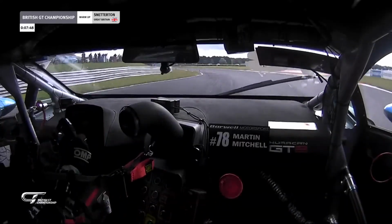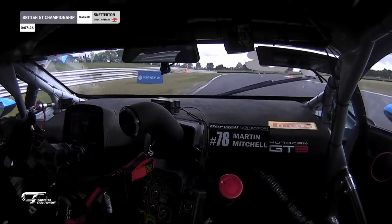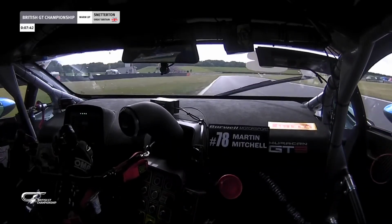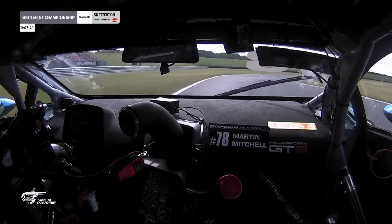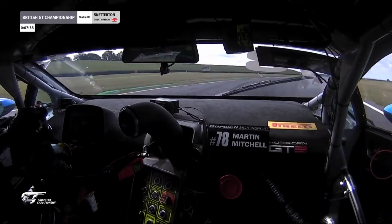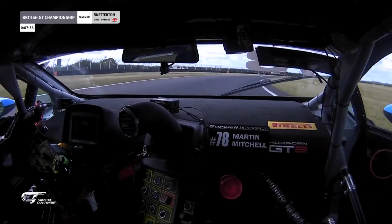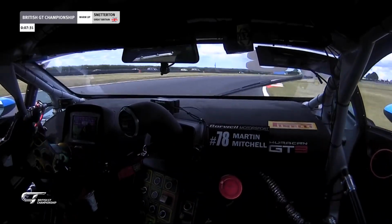Let's just watch how tight you can get it to the bollards on the left, use the curb, and then launch it into the right, not over the sausage. That's perfect. Just hear the curbs rumbling as he goes flat through the bomb hole, just breathing out of the throttle. That may be because he's on used tyres, might be full of fuel to simulate the start of the race, how the car's going to feel through Coram.